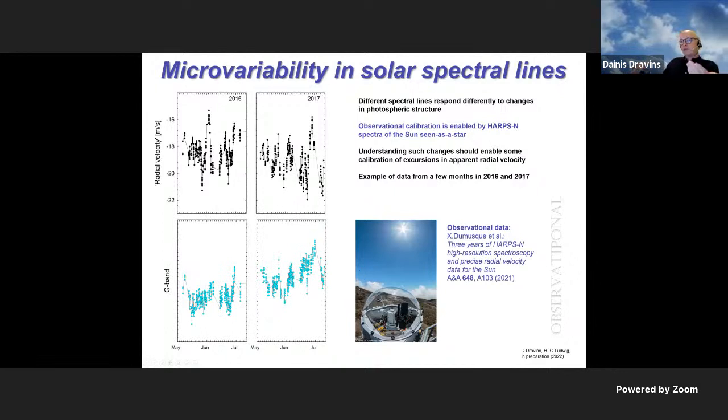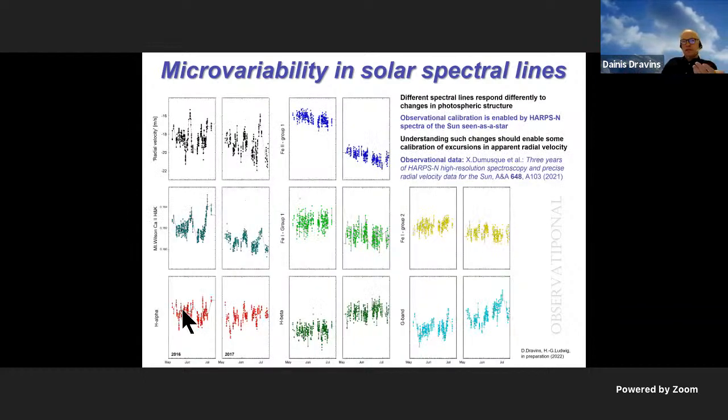But that's not the only thing that changes. Other things change. The G-band changes. And the changes in the G-band are quite different from those in the calcium. And it's not just the G-band. Everything changes. The hydrogen H-alpha, the Balmer lines, H-beta change. Iron 1 lines in some particular group of iron 1 lines change. Some other group of iron 1 lines change. The iron 2 lines change in a different pattern, and so on.